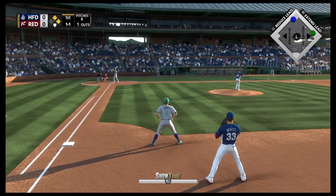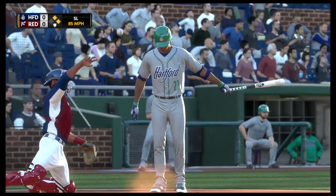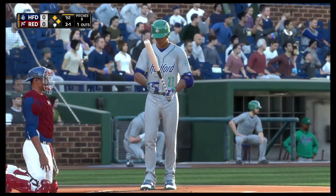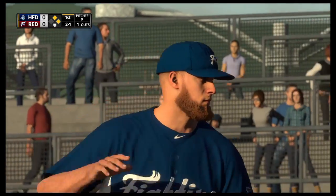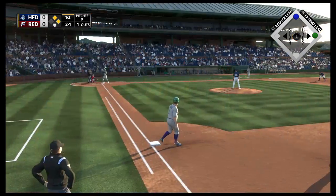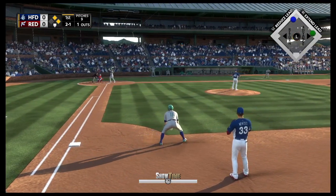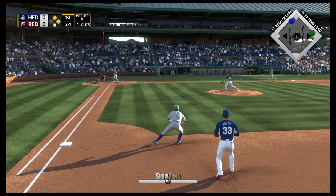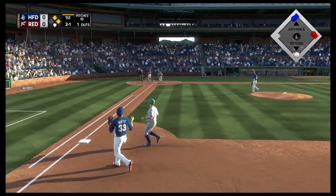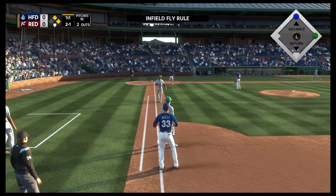The 1-1 is taken for ball 2. Well, I know the last thing he wants to do is load the bases right here, so the pressure is on right now to get back in the strike zone. Now a swing, and he pops him up. And I believe, yes, the umpire signaling for the infield fly rule.